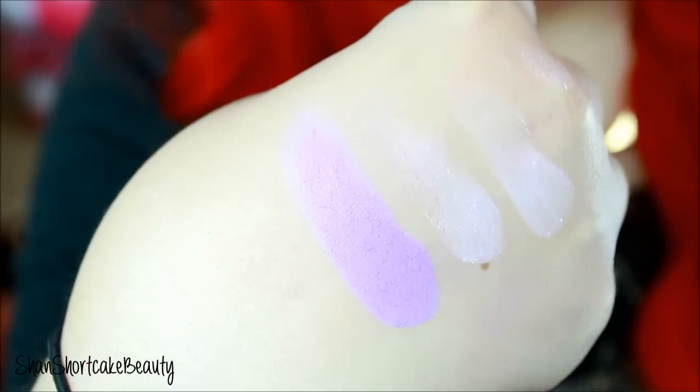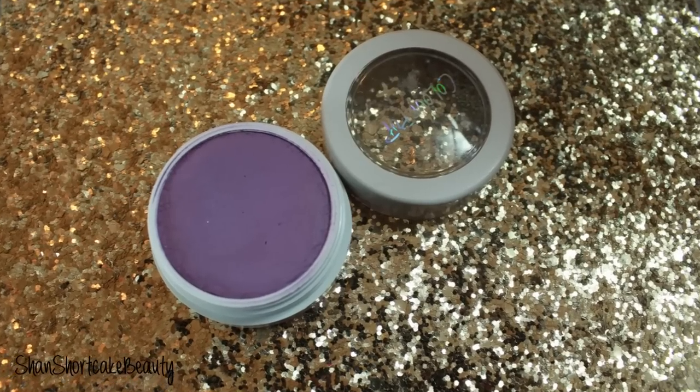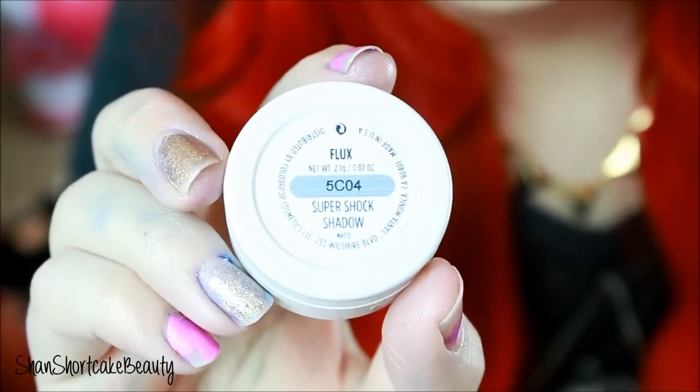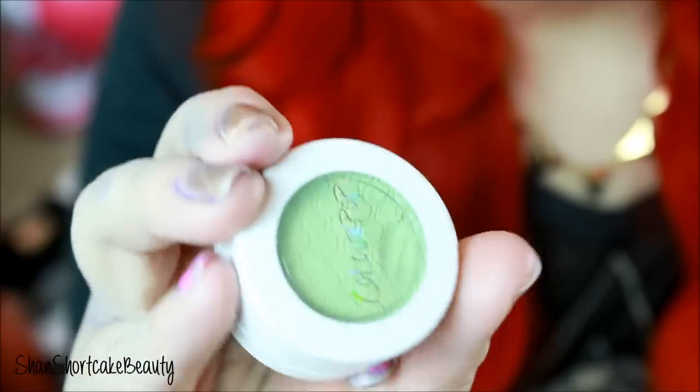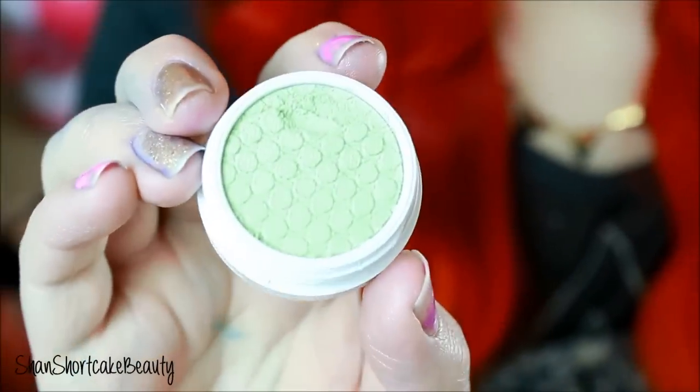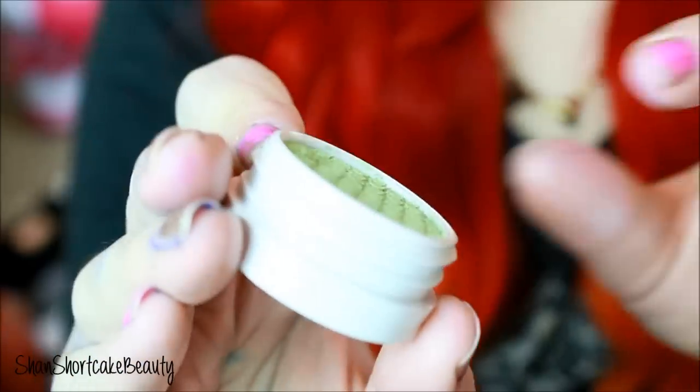That one's super pigmented, really beautiful. This is definitely going to be one of my favorites. This is Flux. I am all about that mint, and this is like a true mint. This is more of a true mint than I think Chipper is. This one is a matte. Again, this one is lighter than you even expect it to be, but they are true pastels.